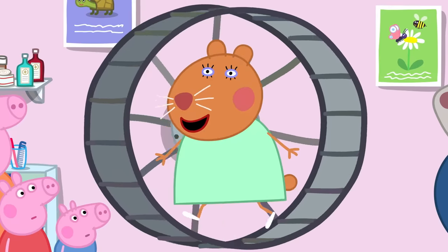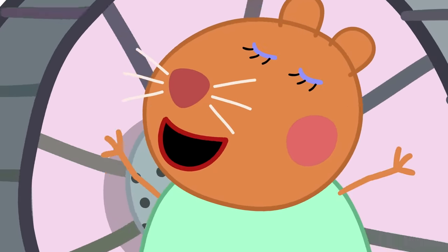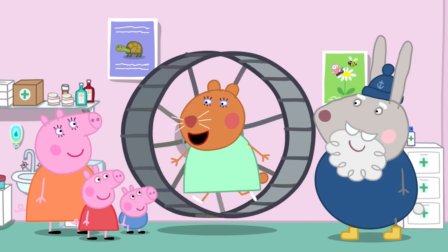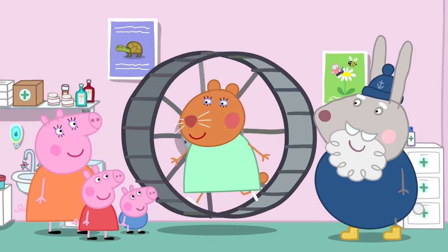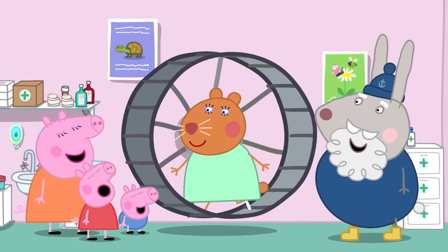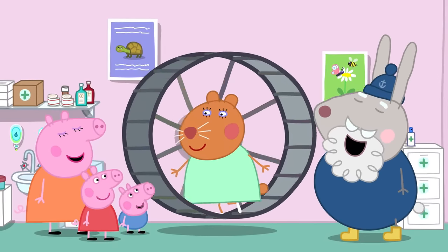This is amazing! It's a hamster wheel! Yes! Every hamster should have one! Dr. Hamster loves hamster wheels. Every hamster loves hamster wheels.